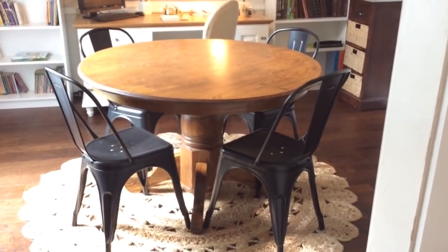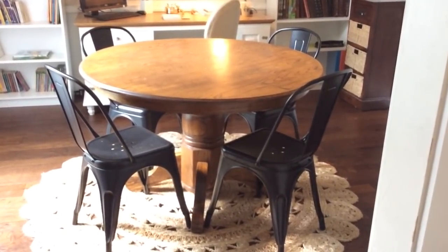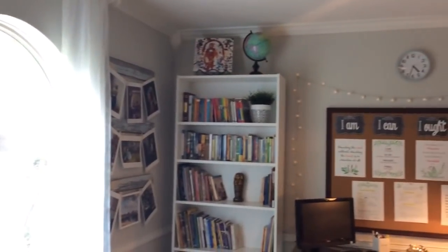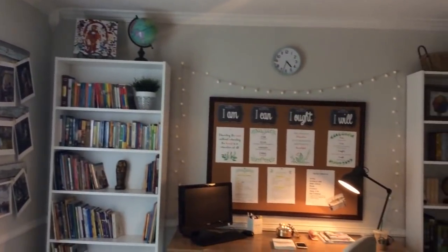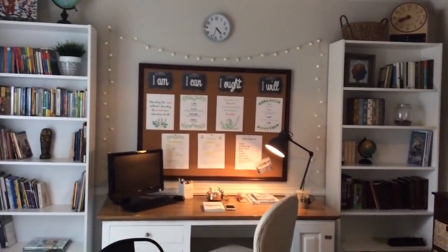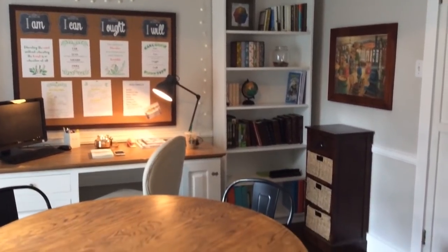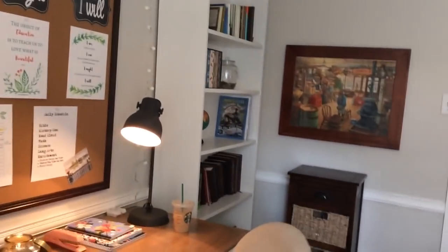It's solid wood. Normally I might try to put something in the middle, but it always gets moved, so Mama's just leaving it plain this year. Here we go. This is the schoolroom, guys.